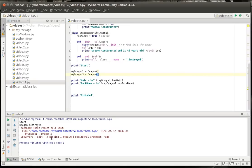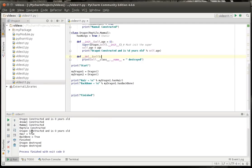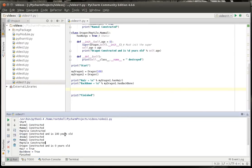It says missing one requirement. Oh, it's because we never initialized it. And that's because it's a mandatory parameter. If we were to say age equals 0, now we're setting the default value for that parameter, and it would run like this, and it would just say the dragon is constructed and is 0 years old. And if we add, you know, dragon one's now 100 years old, you'll see dragon is constructed and is 100 years old. Let's rewind that, because I know it's probably a little bit confusing if this is your first language.